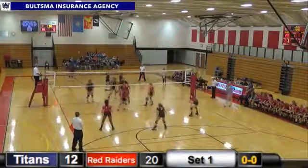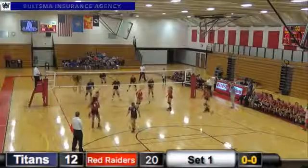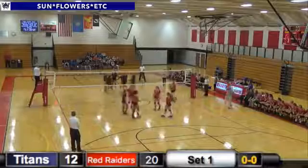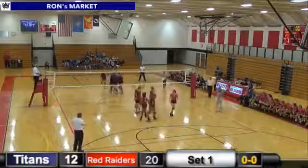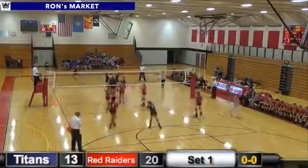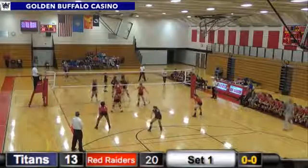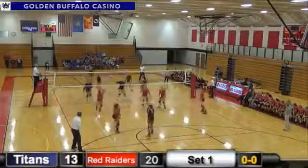Destiny Hack up the set. Holzbauer with the dig for the Red Raiders. Set by Juffer, and they're going to call a lift against Sierra Juffer. Point goes to Titans. Titans are now down 7, 20-13.